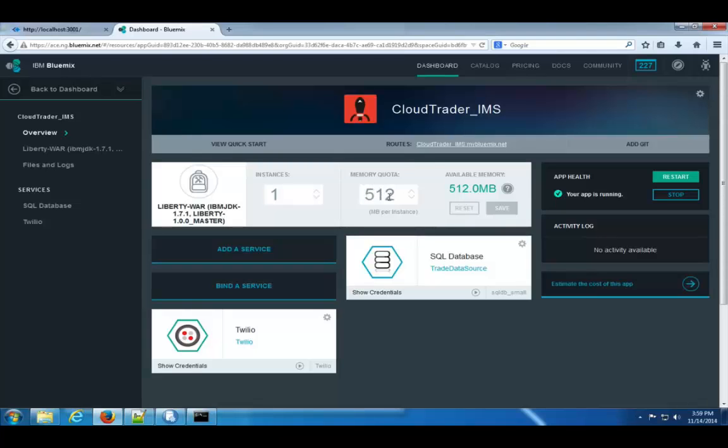It's using 512 megs of memory. I can increase that as demand requires. I can increase the number of server instances as demand requires. And then simply click a button to save those changes. I can come out and restart or stop that server as needed. And you can also see which services are actually bound to this particular application.